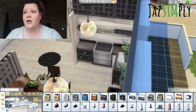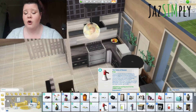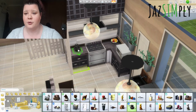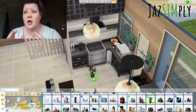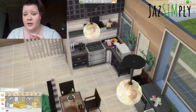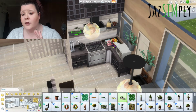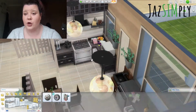So with the build mode, I did try to use as much of the new content as possible. So when I was replacing the windows, I tried to use as many of the different new windows as I could. So you'll probably see some of them look a little bit mismatched, but I wanted to explore as much of it as I could.